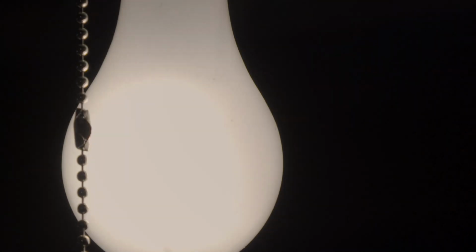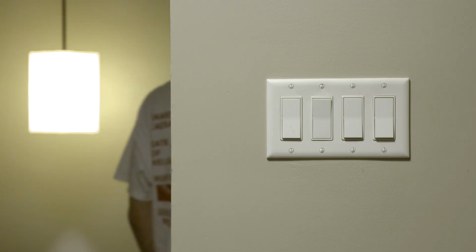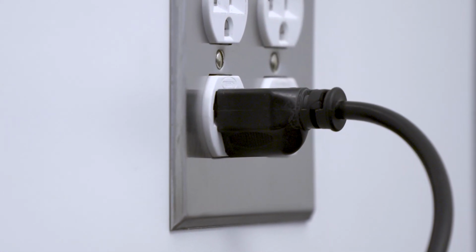One second you're in the dark, the next, it's bright. Turning on a light switch feels like magic. Well, it's more magical than you might think. Electricity is always there when you need it, but did you know it makes a long and interesting journey before it gets to you?